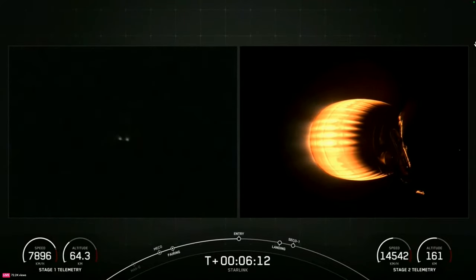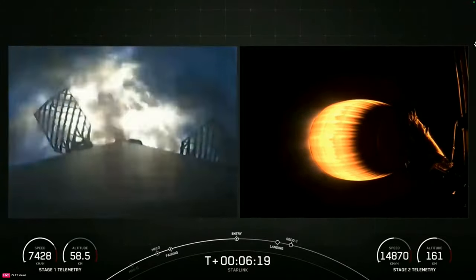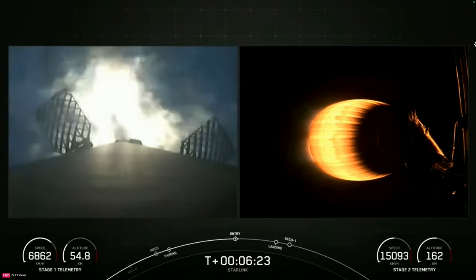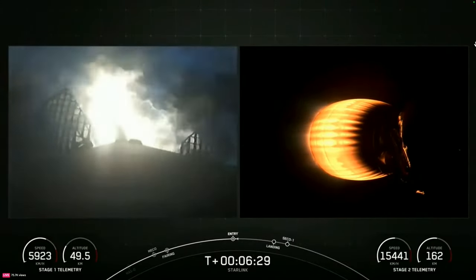What you're seeing there, and that is the entry burn. And again, we have 9 engines burning at liftoff. We have 3 at the entry burn and 1 for the final landing burn. And that is throttling, by the way.